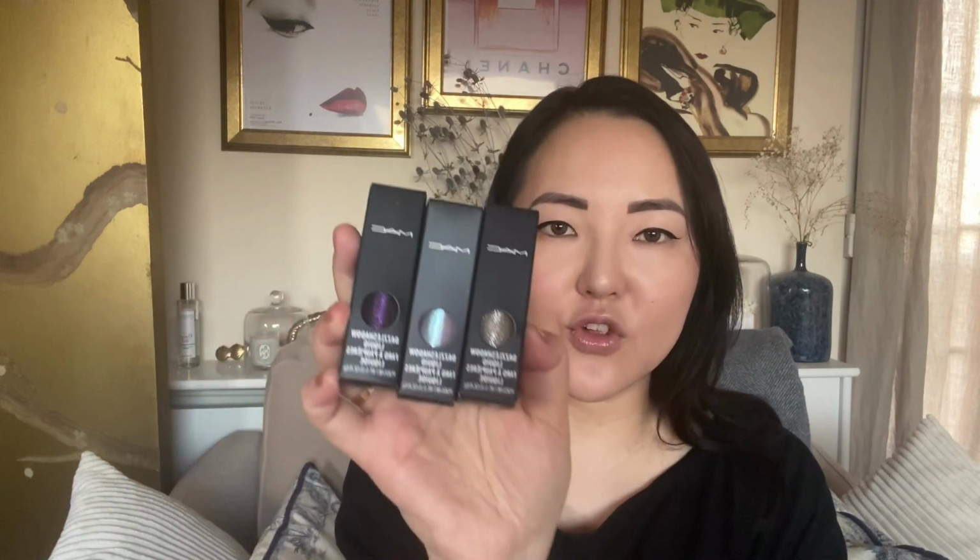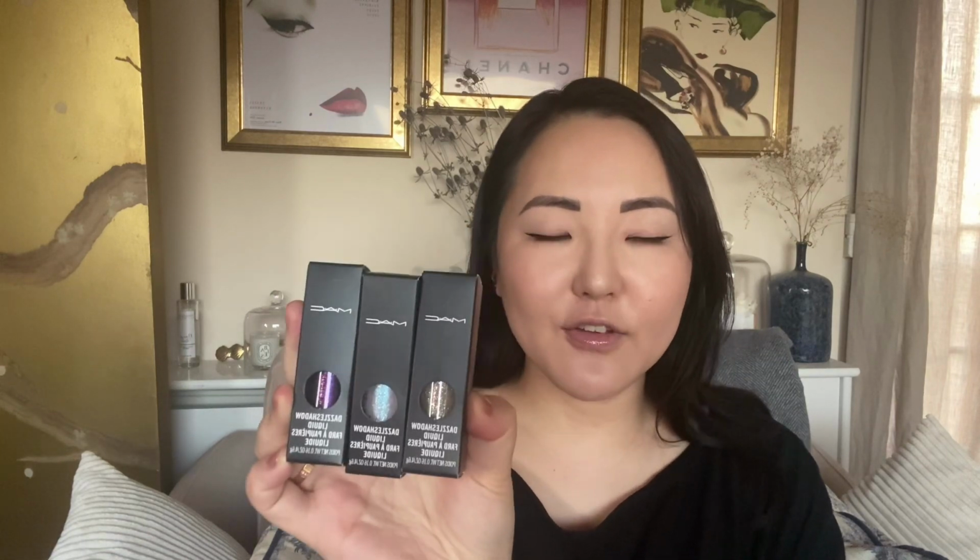So what Lisa's makeup artist used was the MAC Dazzleshadow liquid. So I purchased the 3 shades that I believe that they used. I don't know if they used all 3, a combination of all 3, or whether it was 2 or even 1, but let's have a look at the shades now. I'll obviously also do swatches for you so you can see everything.